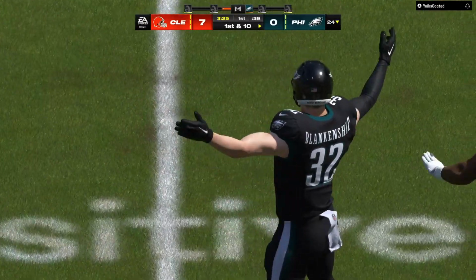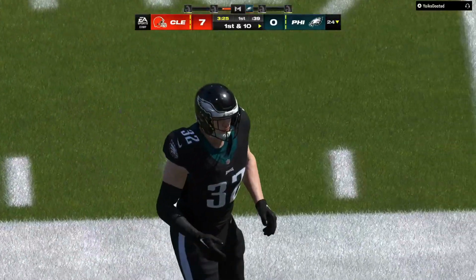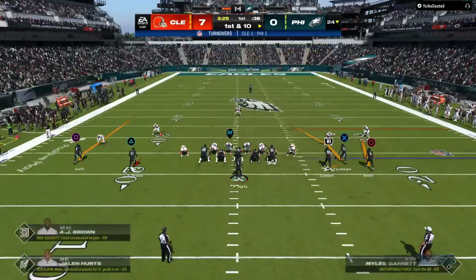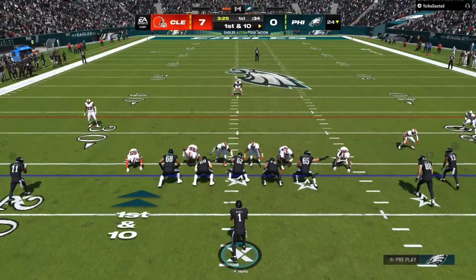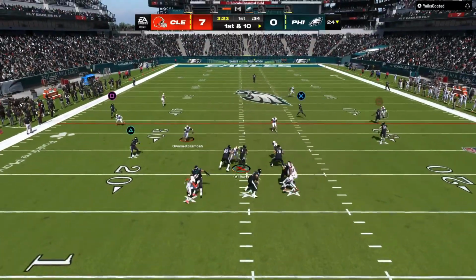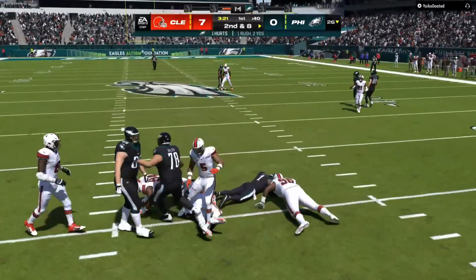That's a beautiful read there by the safety. His zone coverage, so he's just going to sit back and watch. He knows he can't get beat deep because he has the end line to protect him. So he can react to everything in front of him, and he makes a great break on the football and comes down with the interception.